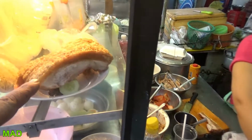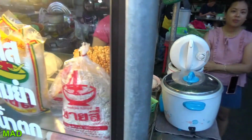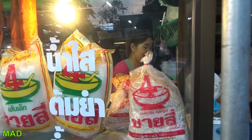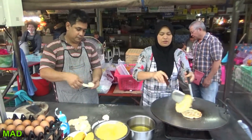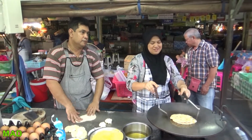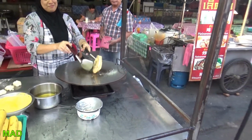See right here. This is crunchy pork belly. This stuff is deep fried. It's really good. Banana roti, huh? Oh, he's stretching the dough. I thought he messed up. They put all kinds of condensed milk on these, make them too sweet for me.